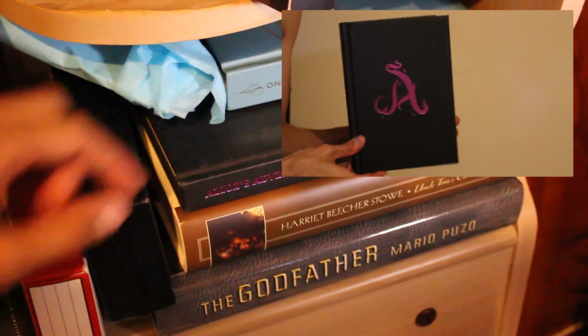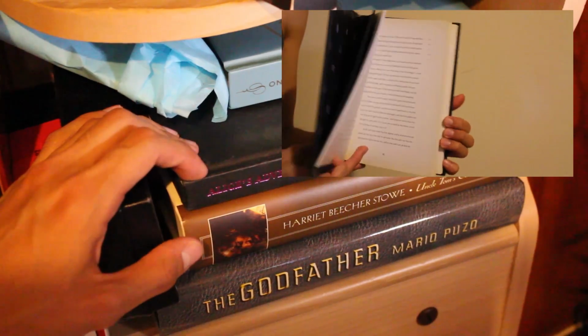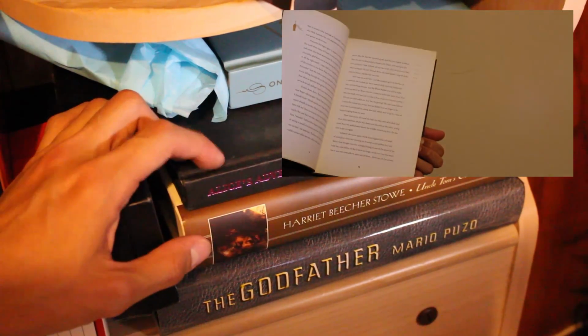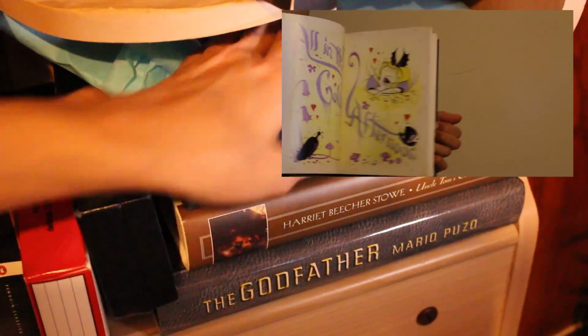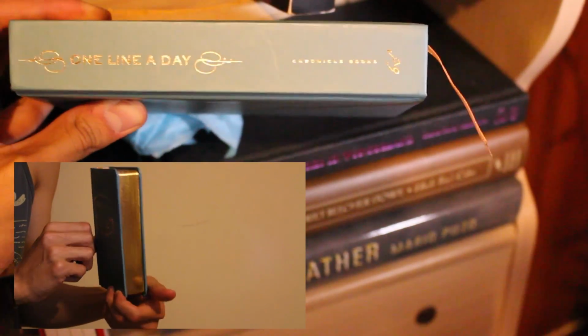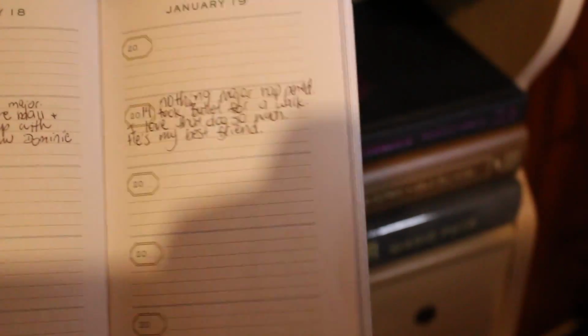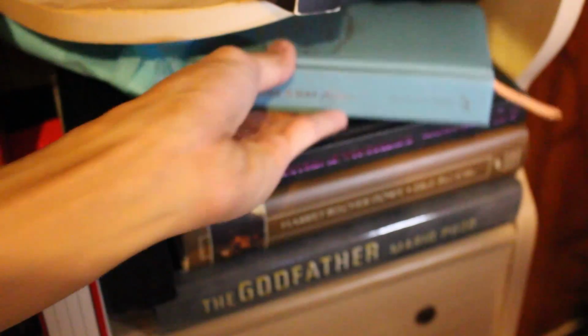Then we have Alice in Wonderland by Lewis Carroll right here. It's an illustrated version of it. It's really, really nice. I think I've hauled this actually in a video. And then next I have a one-a-day journal right here. I actually get better at doing these, but it's not like quick things to say for each year, but you can tell I haven't been keeping up with it.